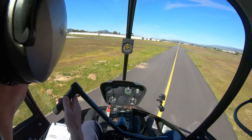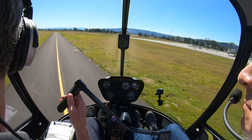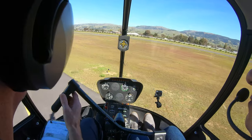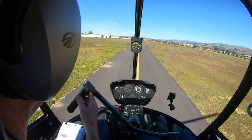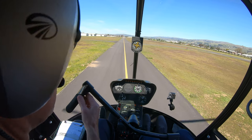Alright, see who's on final. Nobody, I don't see anybody on the runway. Not just downwind guy. Alright, but you do have good wind, which I like. So we're going to take off right here. San Martin traffic, helicopter 290 Sierra on the taxiway parallel 232, and we're going to stay on the left side, left traffic. San Martin? All right, it's all you.